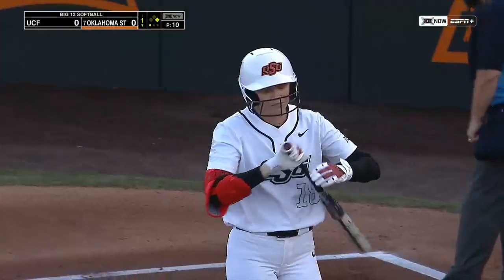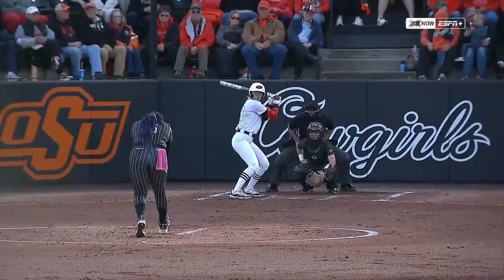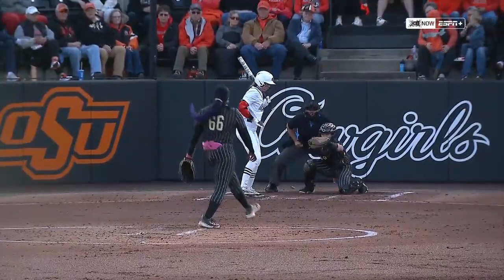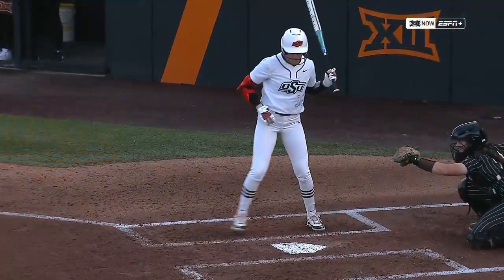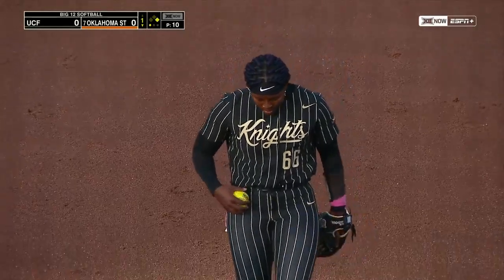Off-speed pitch in there for a called strike 3. You already see Sarah Willis using this off-speed to her advantage. Claire Tim had only seen her high velocity pitches so far, so pulling the string on this pitch just froze her up there at the plate.